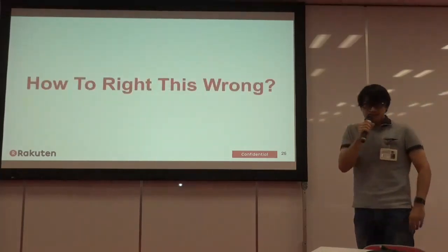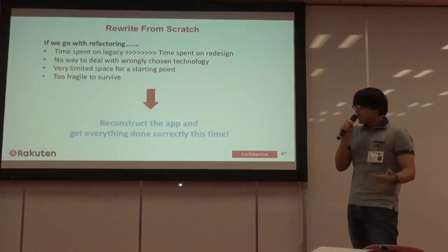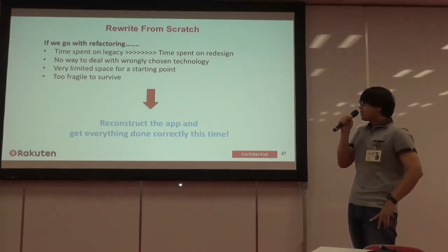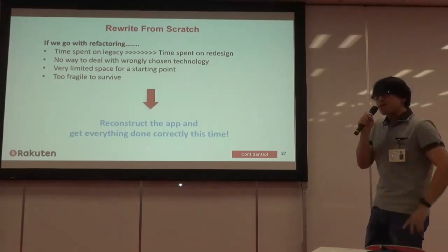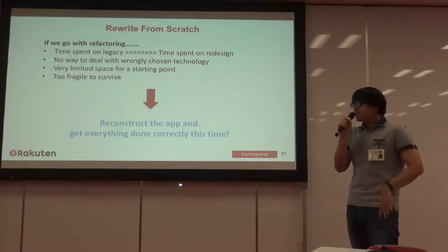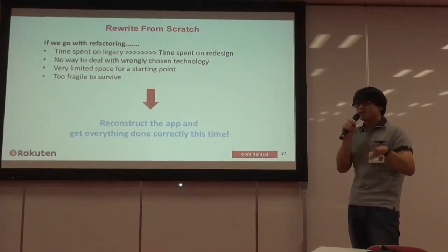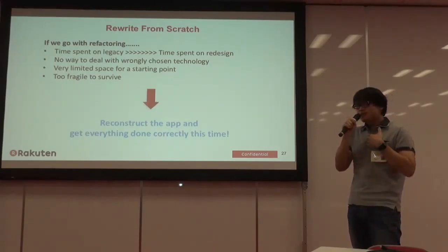So how do we fix this? Different from the refactoring approach that Daniel talked about just now, after thoughtful discussion, we decided to rewrite it from scratch. We also considered what happens if we go with refactoring, but soon found there are limitations. The first one is, if you want to go with refactoring, you have to control the scope of the code and logic changes, or else it will become a rewrite.